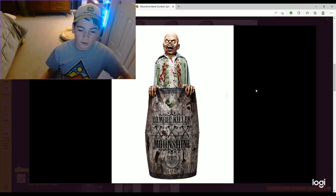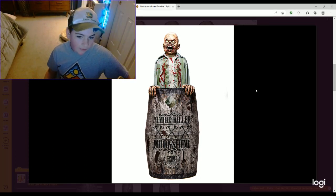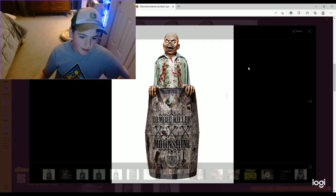And I can tell he was supposed to go in the attic because it had the attic thing on the box, kind of. You know what I mean? Like, if you saw, like every single animatronic that was in the attic had a different box than the other ones. Which I thought was really awesome, because that was a pretty cool design. So, Moonshine Zombie Barrel is a pretty good jump scare animatronic.